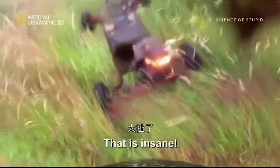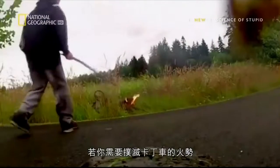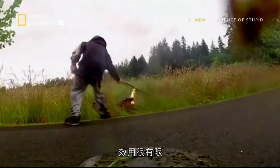That engine died! Yeah, here's a tip that's nothing to do with engineering. If you do ever need to put out a flaming go-kart, hitting it with a stick is of limited use.